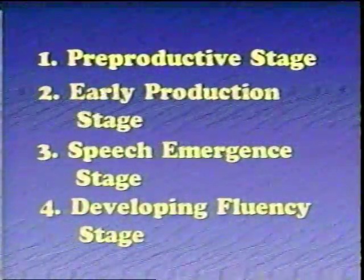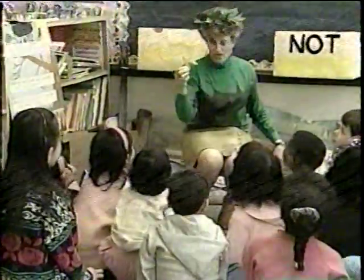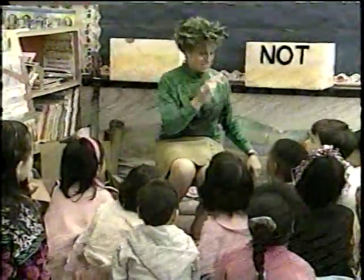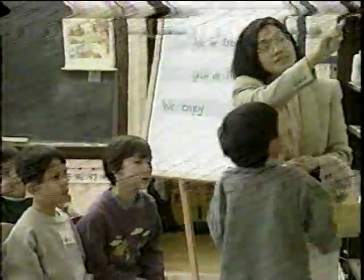Part 3. Summary. You've seen that the natural approach is a developmental process, a way of working with students at these 4 stages of language acquisition. In the pre-productive stage, students may not be ready to produce language, but they are listening and responding in nonverbal ways. In the early production stage, students are able to respond with one-word answers. As students move on to the speech emergence stage, they begin speaking in short phrases and simple sentences. In the developing fluency stage, students are able to communicate their thoughts more completely. At every stage, the mechanics of language will grow and improve as students and teachers remain partners in negotiating meaning.